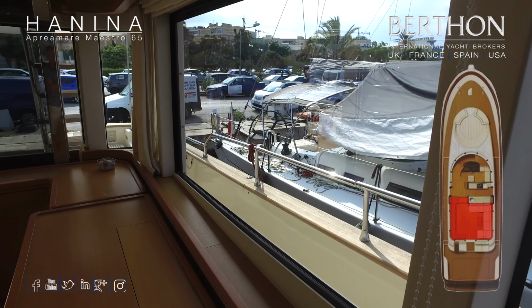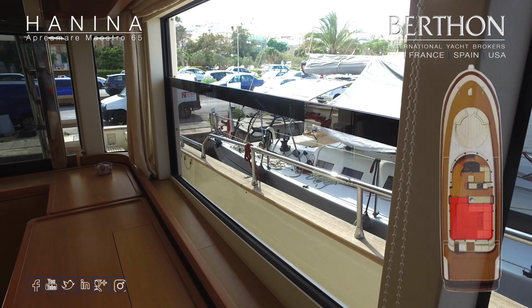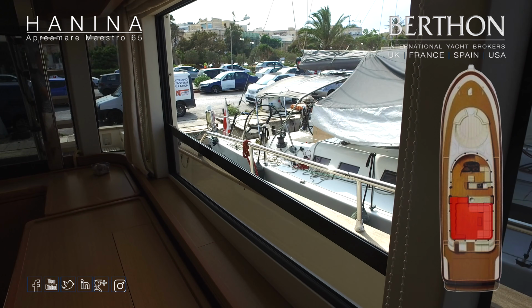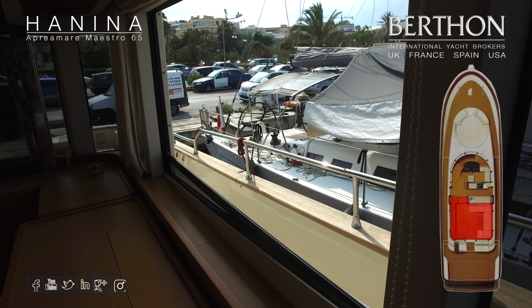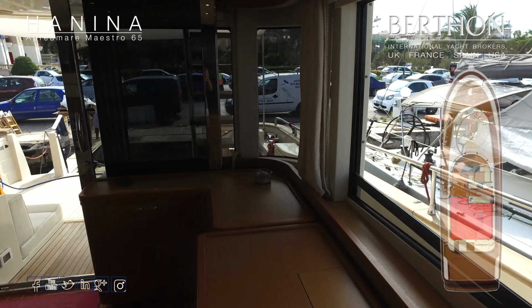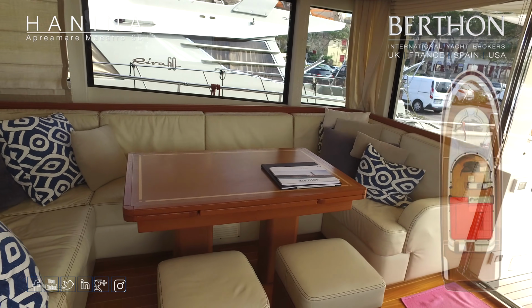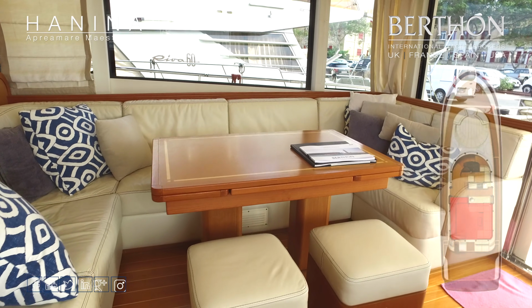Just going to operate the windows so you can see how much air you get coming through this main area without having any air conditioning on whatsoever. The boat is all about comfortable Med living. It's extremely well thought out. The living spaces are very, very comfortable and pretty harmonious in the way that they fit together.